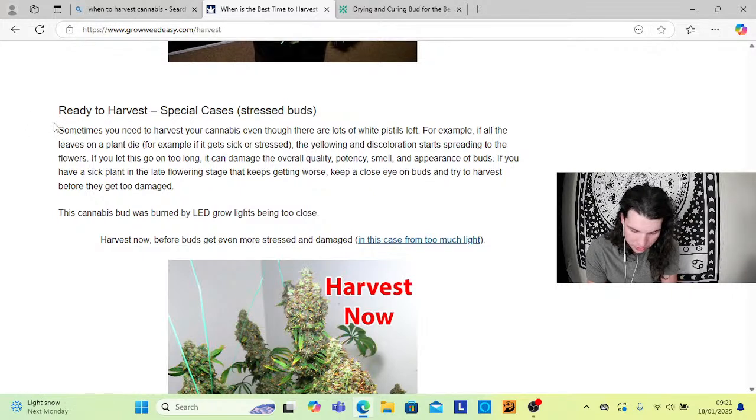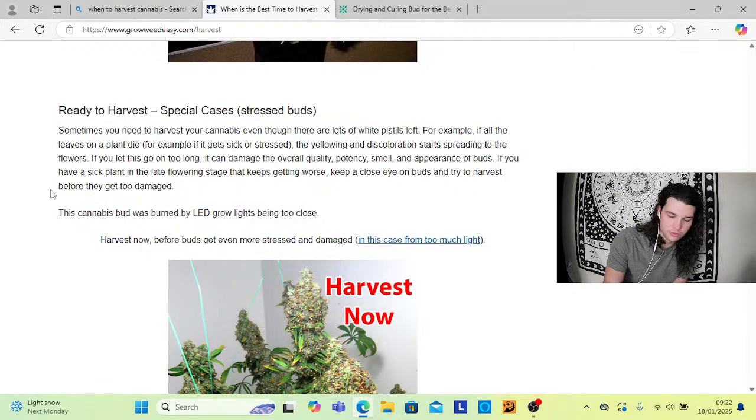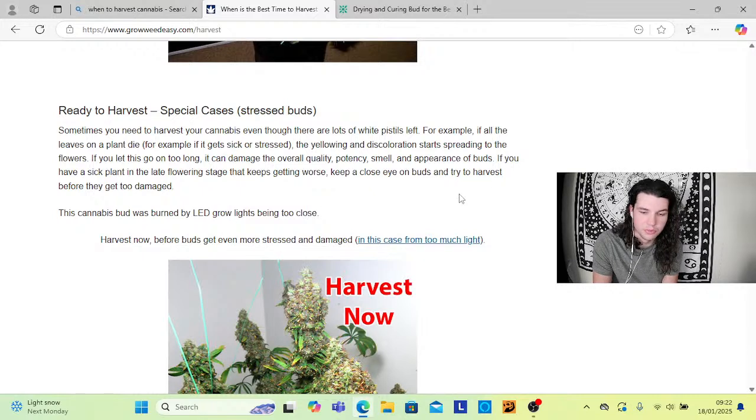Ready to harvest special cases, stressed buds. I mean, people want the couch-lock high, but recently they want sativa soaring high. Okay, so you mean just like trends are circulating, I think. That's very possible. Trends could be circulating. You could be talking to different people who want different stuff. There could be a lot of things with that.